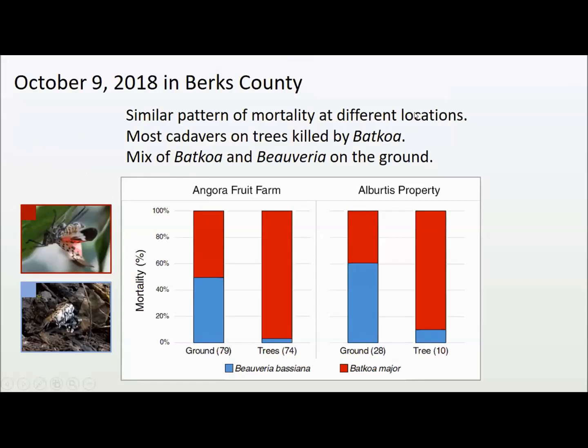Some data here, this is showing the distribution of both Batkoa and Beauveria killing lanternflies at Angora Fruit Farm. And then there's another place just called the Albertus property. That's actually just east of Angora Fruit Farm. And we saw a similar pattern here, where the red is Batkoa, blue is Beauveria bassiana. If you sampled dead lanternflies on the ground, you had sort of a 50-50 mix of Beauveria or Batkoa. But if you look at the ones sampled from trees, almost all of them are Batkoa. And that makes sense given those rhizoids that help hold them to the trees.